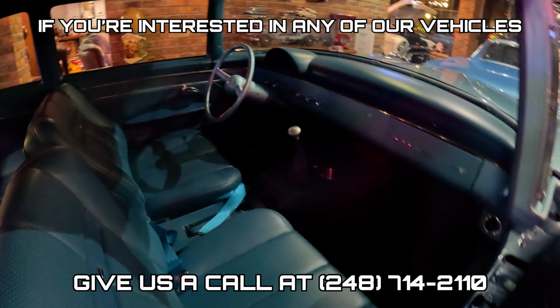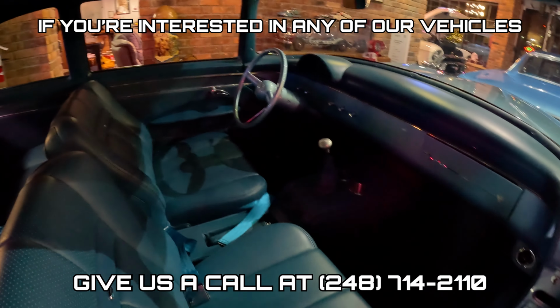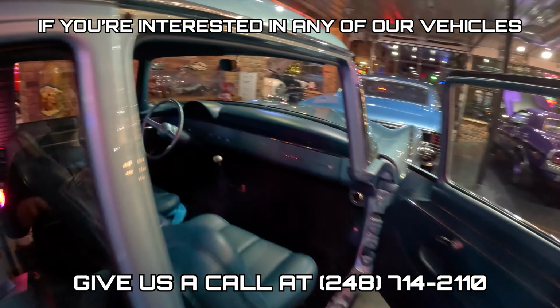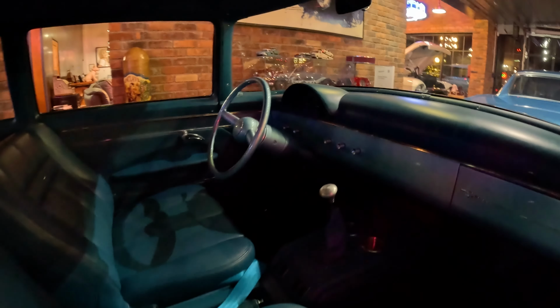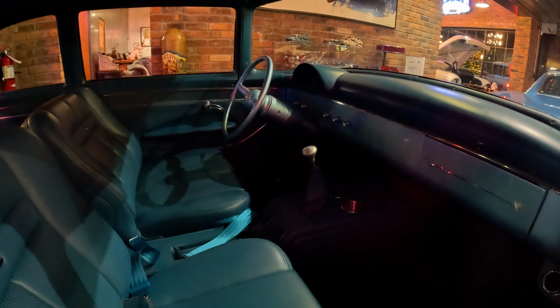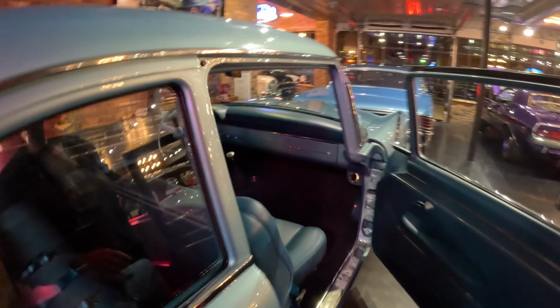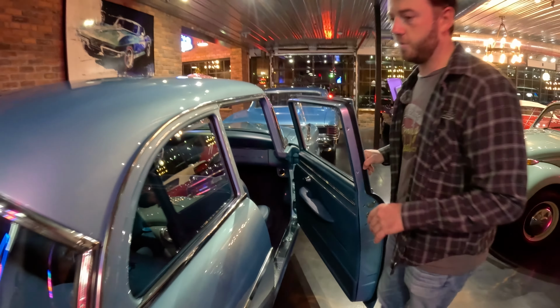Pops right open. Full custom interior. There's over $30,000 spent on this interior. It's got the digital gauges, the tilt column, a bunch of custom knobs, a full console with the 6-speed automatic, power windows, power locks, really trick stuff.